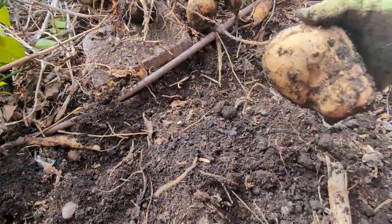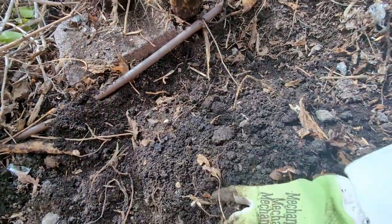Normally when I plant the dahlia tubers, I place them about 10 centimeters deep.